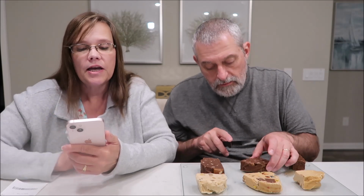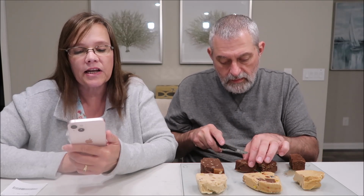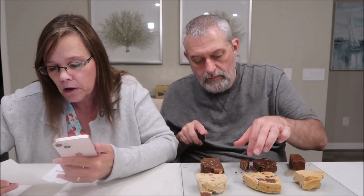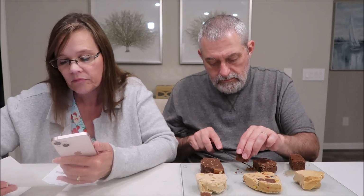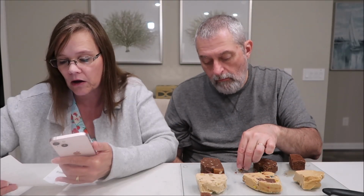Okay, this is the chocolate English walnut. Now this one feels a little firm. Fresh English walnuts accent a deep, creamy chocolate fudge. It's 120 calories per ounce. Chocolate English walnut fudge is $20.99. Exactly the same. It is 0.22 pounds is what we got, and so it was $4.62 for what you see here.